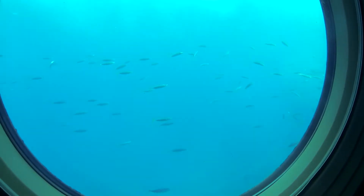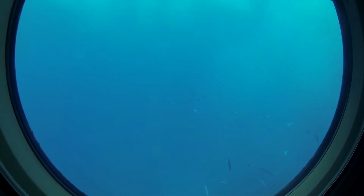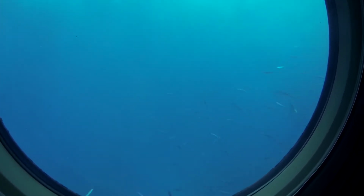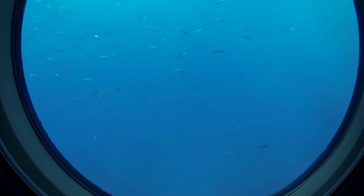Surface point of view will be completely different. And at the surface, you tend not to see a whole lot of fish. Sometimes you might see some silverfish that are darting about the windows, and those are mackerel scad. I do see a few here and there.